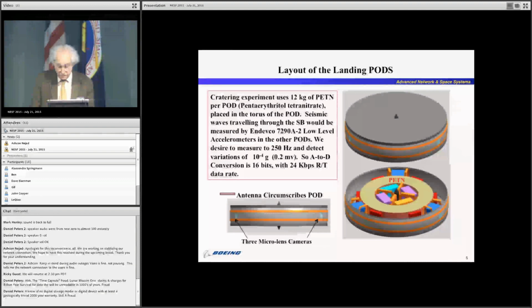Here's a drawing of the concept. These would have several science instruments in them, including seismometers, cameras, or basically micro lens cameras, and could have a small Langmuir probe. They would also carry an explosive, a PETN, about 12 kilograms. So the idea is that one of these could be detonated and create a crater.